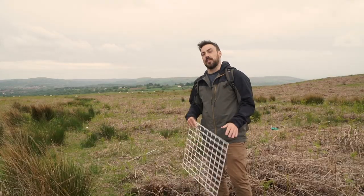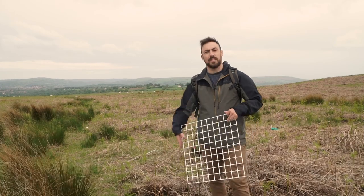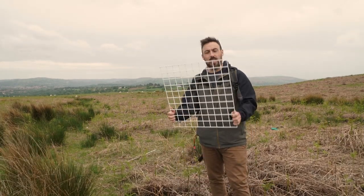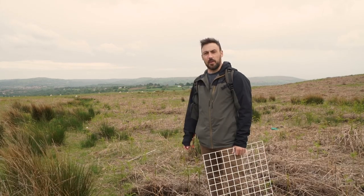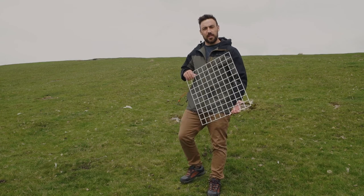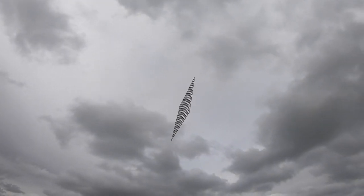So to test the hypothesis that the ponies of Gelligaer are actually ecologically beneficial to this landscape, I'm going to conduct two site surveys using this quadrat. The first site survey will be conducted here at the area grazed by the ponies, and I'll be comparing the results with this sheep grazed area. So I'm going to take my quadrat, throw it behind, and then see what we can find.